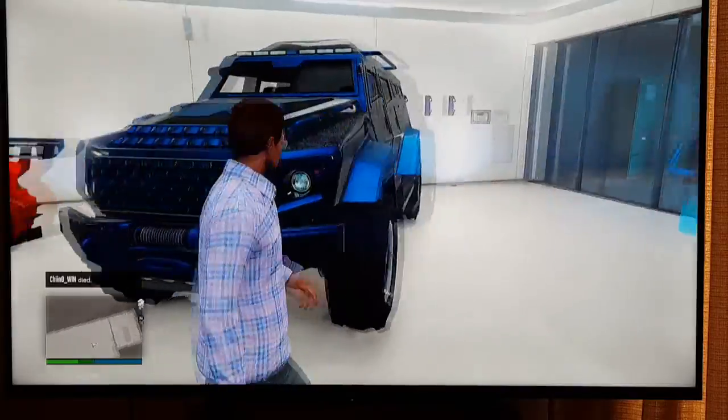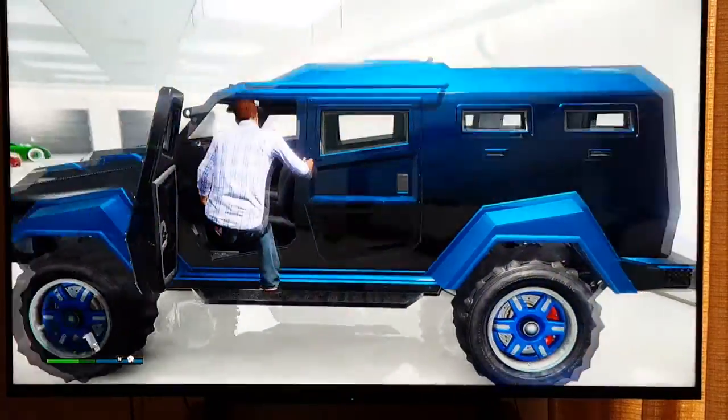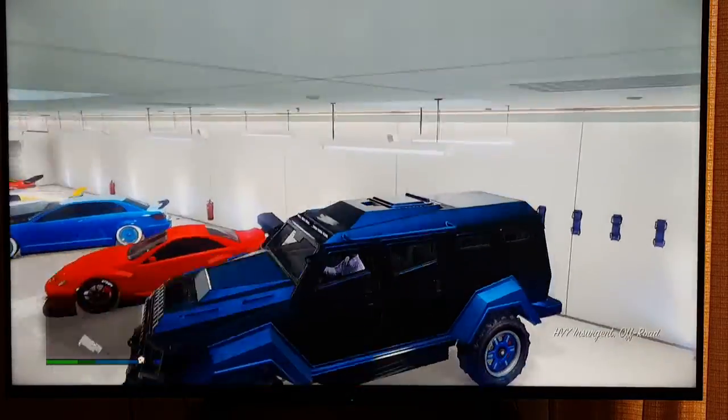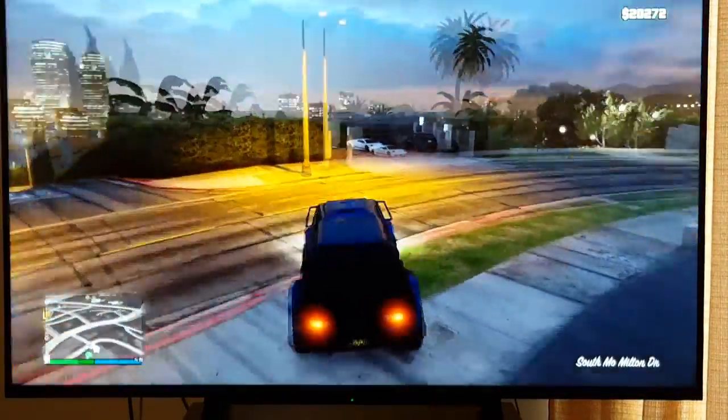Yep, we're at this bad boy. It's fully armored. And some of you might know this, it's in Fast and Furious. I don't know which one. Fast and Furious 6, I think? 7. 7, yeah. It's in Fast and Furious 6 and 7. And then we're gonna be taking all the cars out for a spin.